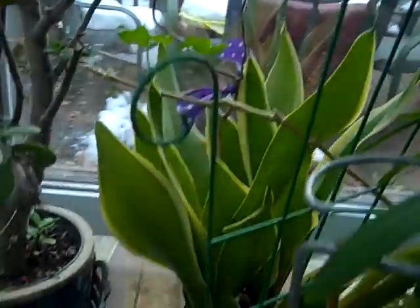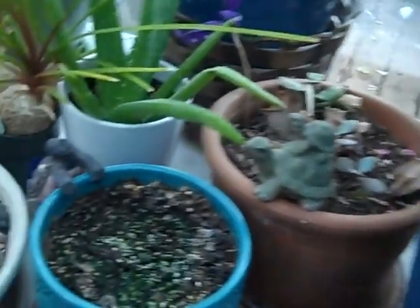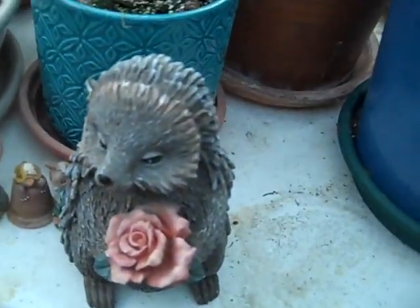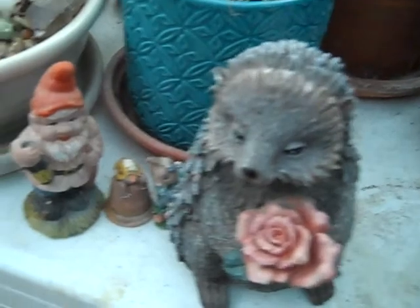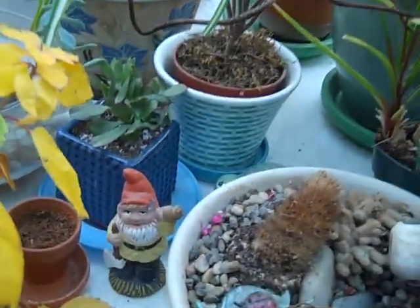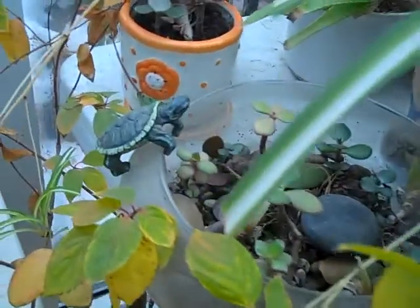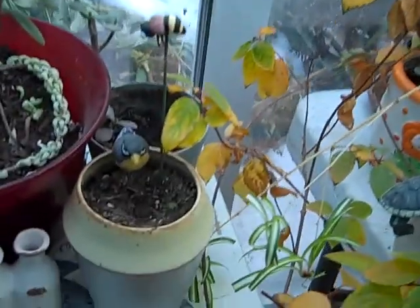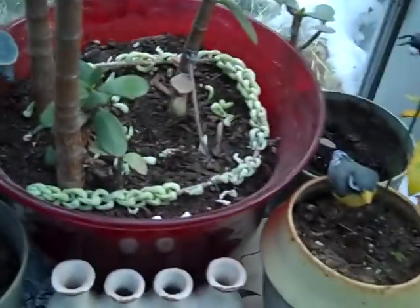Jade plant, others. The turtles are not real. Neither are the hedgehogs or the elves. We got lots of those too. Those turtles especially seem to proliferate. And birds and bees. More of those, and jade, and more turtles.